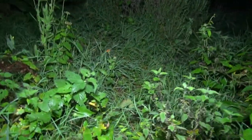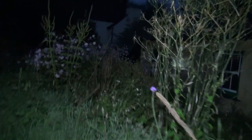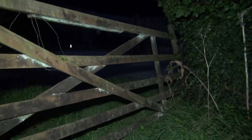Garden seems to go on further, but it's completely overgrown, so we won't be going any further. Just saw a little bit of movement. What's that? Could have been a frog. I thought she was going to step in. So there's a garden building over here. Let's go and check that out. Water containers. There's a rear access there. It takes us up to the Cornwall Council tree maintenance depot.